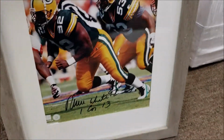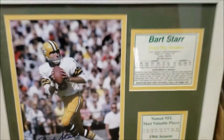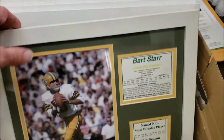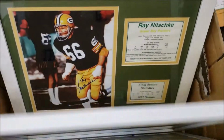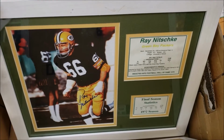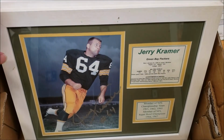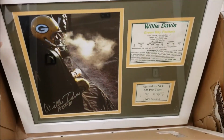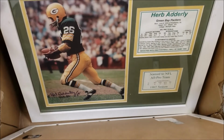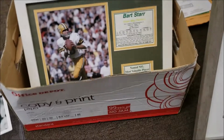So there's Reggie 8x10. Let me put that over here. I got a whole box of these things. Let me show you Bart down there. He's looking good too. So we got Bart Starr. Oh, we got Willie Wood. I'm not going to zoom in on all these signatures. Ray Nitschke. We got Fuzzy. We got Jerry. Horning. Willie Davis. Herb. Look at that whole box of them. It'll make a nice little wall presentation.